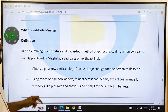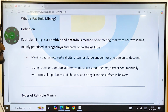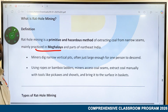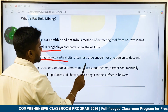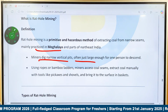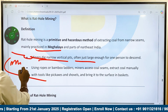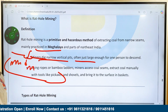So what do we mean by rat hole mining? By definition, rat hole mining is a primitive and hazardous method of extracting coal from narrow seams, mainly practiced in Meghalaya and parts of Northeast India. Miners dig narrow vertical pits, often just large enough for one person to descend. So it will be like this: this will be the opening, and below this there will be a large mine, and only one person can go inside this rat hole mine.